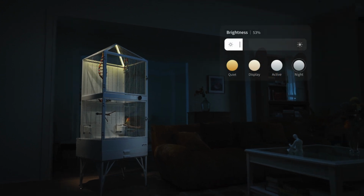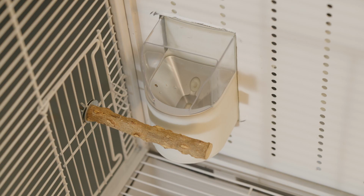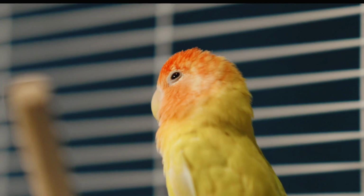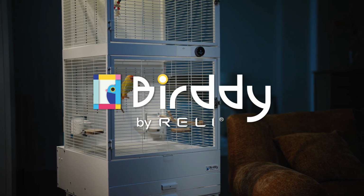As night falls, the LED lights softly turn on, while the automatic feeding and watering system continues to look after your bird. Reli Birddy Smart Bird Cage, the beginning of smart bird care.